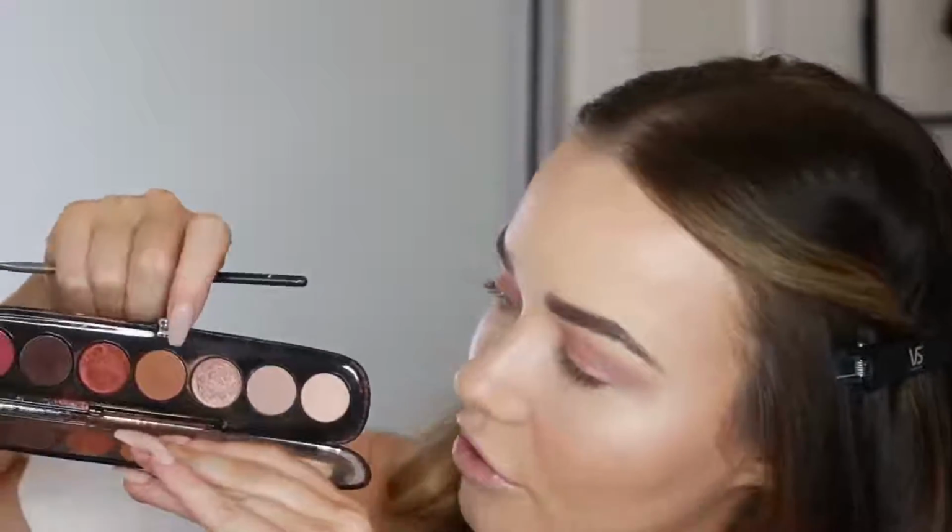Using this brown shade here in the Marc Jacobs palette and an angle brush, this is a MAC 266 brush, I'm just going to apply a little bit of that brown shadow across my lash line, just to thicken up the lash line, because otherwise it looks a bit sparse.